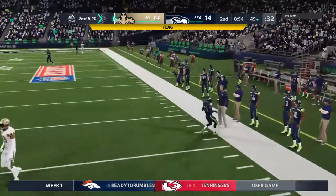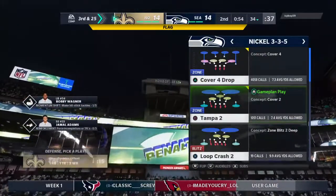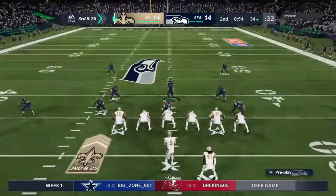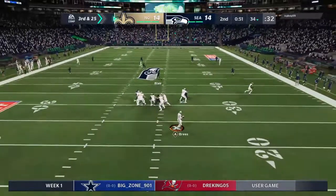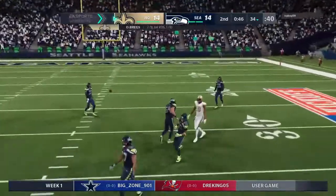And a flag comes in as that one falls incomplete. Well, let's see who this is on. In the pocket, chucked it away. Flag comes down. So you've got to move a little bit, right? Know where you are on the field, have some awareness. Tackle to tackle. You've got to get outside of that tackle box in order to get that done. Escaping the pressure right, and that is incomplete.